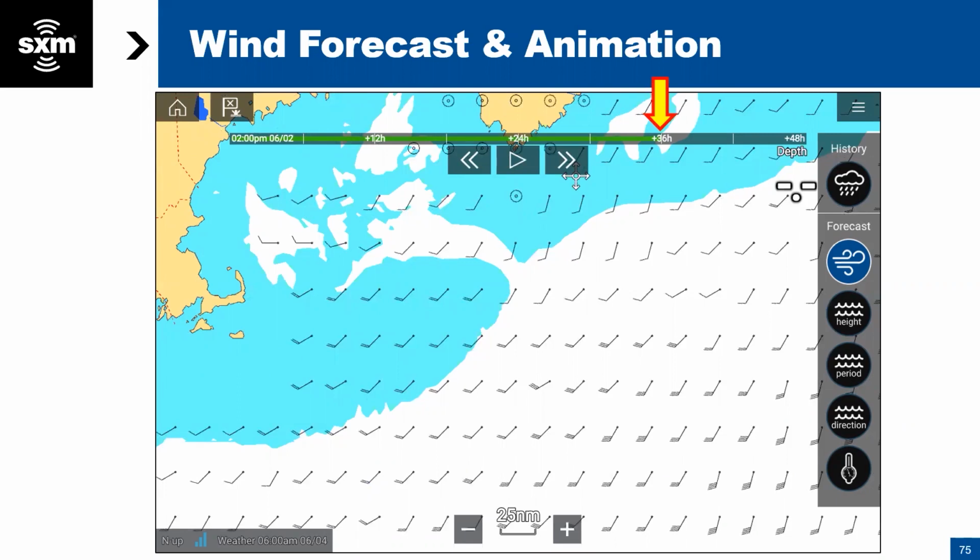And Jeff, you mentioned how you use this information. Yeah, I like doing that. I'll turn this on if we leave on a Friday and stay out overnight, Friday night, Saturday night. It's nice to turn this on and get an idea of what direction the wind's going to be and how strong it's going to be, when we're planning where we're going to end up spending the night out on the water.